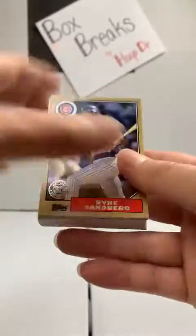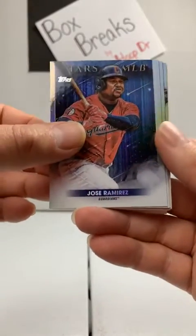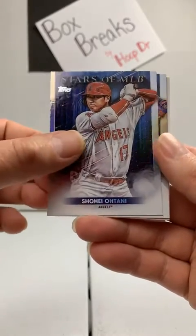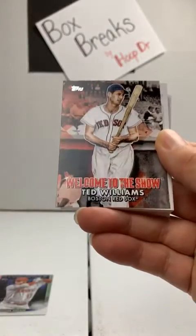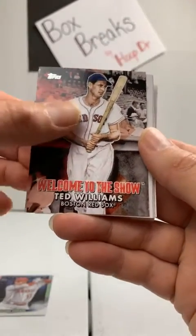35th anniversary. Ryne Sandberg, Cubs, and the Stars of MLB. Jose Ramirez, Guardians. Chris Bryant, Giants. Shohei Ohtani, Angels. Mookie Betts, Dodgers. Welcome to the show. That's a cool card. Ted Williams, Boston Red Sox.